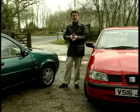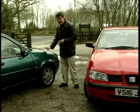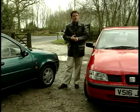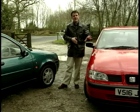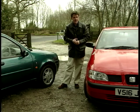However, if you want a car that's fun to drive around twisty A and B roads, then perhaps the Fiesta will leave you with that bigger grin on your face at the end of the day. But logic has to prevail. We think the Seat Ibiza just about wins through because it does everything else that little bit better.